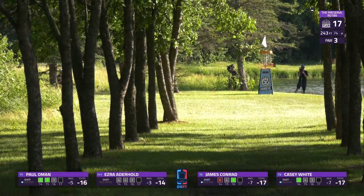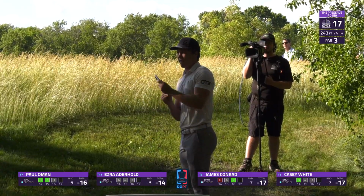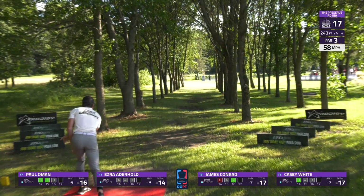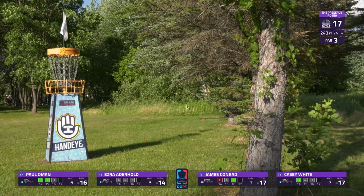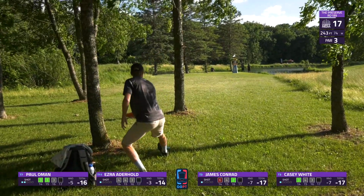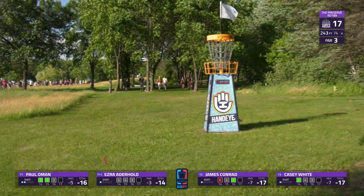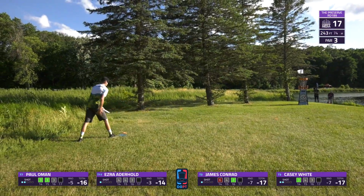That wind just did not let that come back. Yeah, definitely wreaking havoc here. Kind of strange to see after seeing all these pinpoint shots on the longer holes, but the way the wind plays on this hole makes this shot way more difficult than you would expect. Ezra getting up there pretty nicely, though. He should have himself a birdie look. And Paul was caught up pretty well there. He just has to pitch one up underneath the elevated pin and walk away with the par.